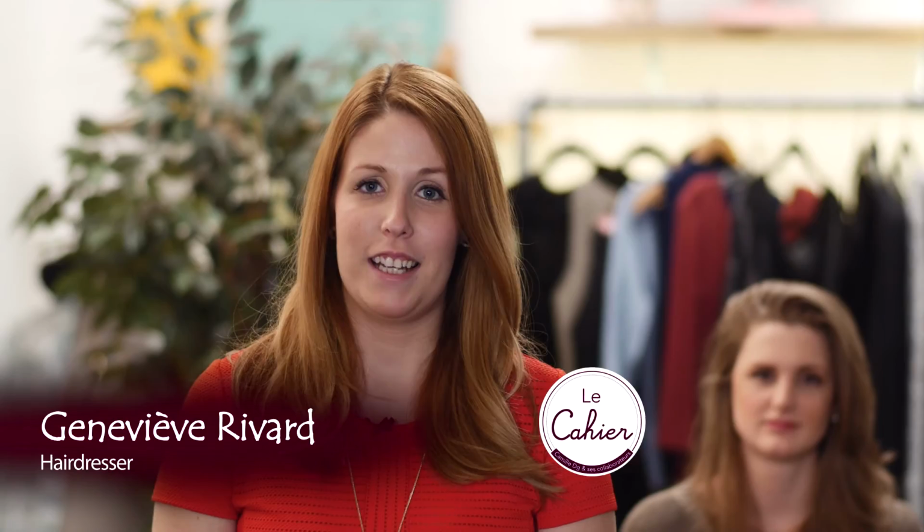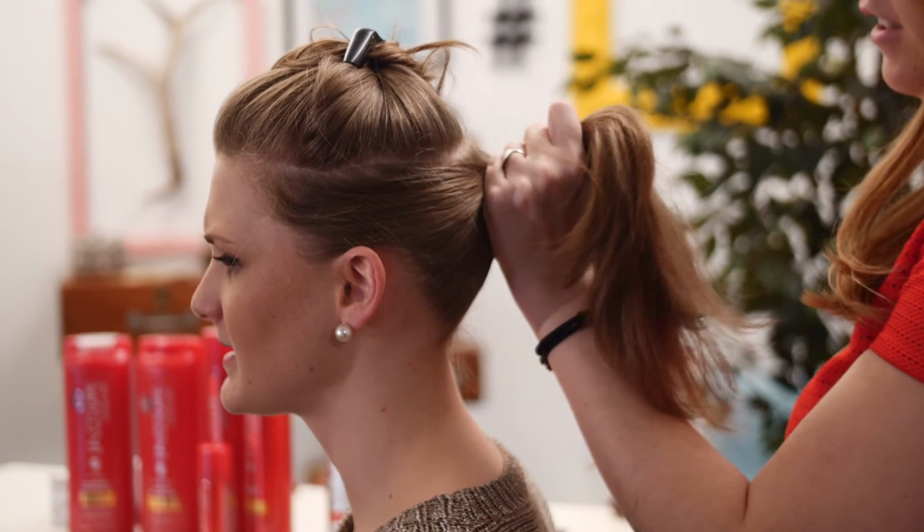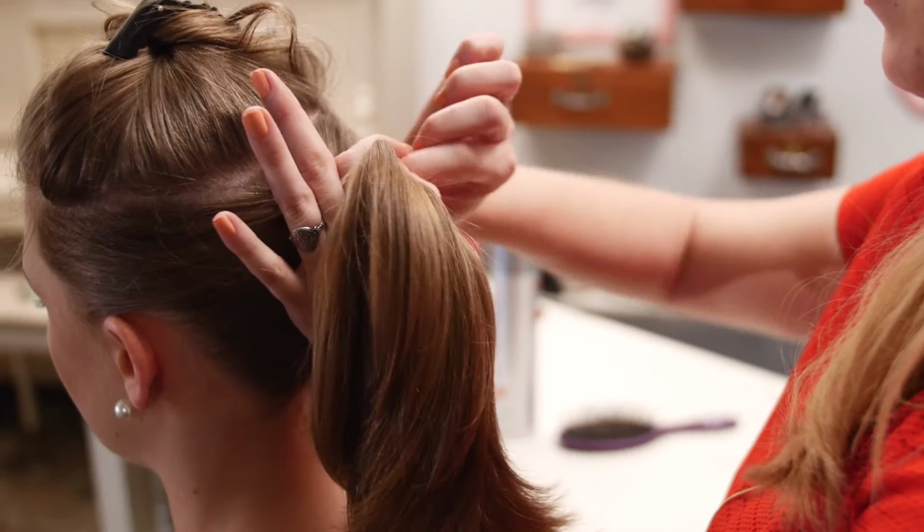We'll be doing a ponytail on Leonie. I'm using the volume shampoo at home, but is it easy to reproduce it myself? Yeah, because you're using that shampoo, it will be easier for you if you wash your hair the day before and then the same day.